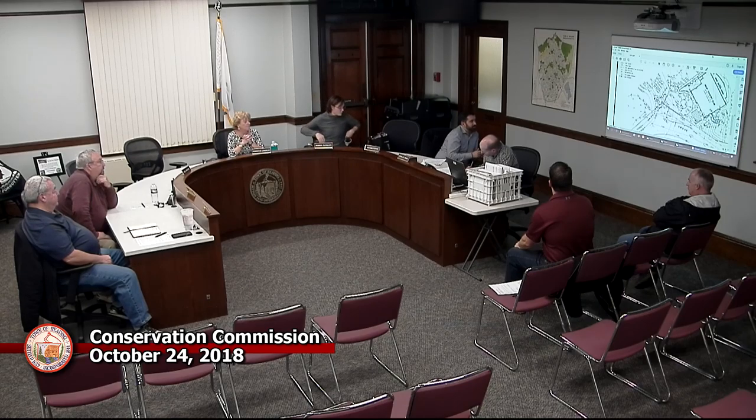So two things, one just observational and really has very little to do with the conservation, but not many people come from this direction on Grove Street. Man, that's a tough turn there to get into the circle, right? This turn here? Yeah. It's very tough.